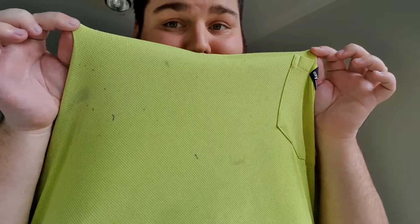Whoop, got it all over the phone, all over my camera. It's all over my shirt. I don't know if you can see, but I got blue specks all over my shirt. Yeah, so I'm gonna leave this in for like 10 minutes and I will be right back.